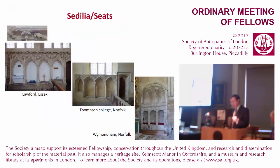Next in frequency of survival or restoration come the fixed seats on the south or epistle side near the altar. These are what the Victorians called sedilia, but they are just referred to as seats in medieval documents, and they were used by the various celebrants in the sanctuary during the singing of the epistle, during other lessons, or the short homilies given at the sanctuary step.